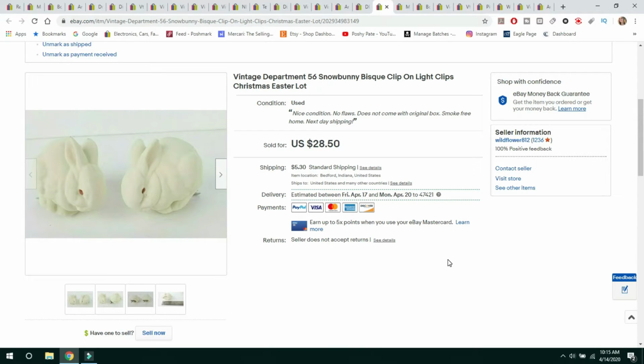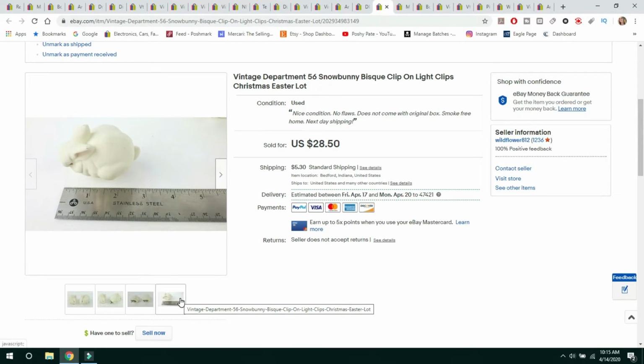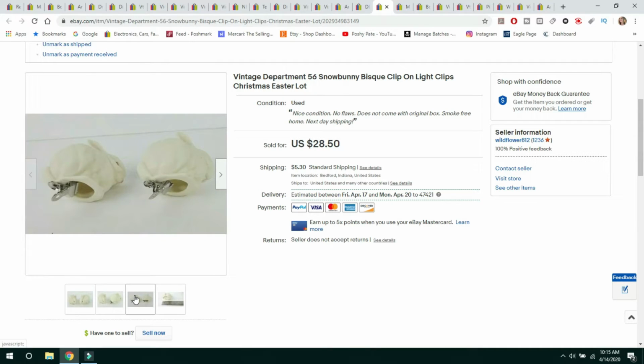These sold for $28.50, and the buyer paid shipping. So when you see these, they are made by Department 56. I've sold them in the packaging and without the packaging, but now that I know what they are, when I see them, I pick them up because they do sell.